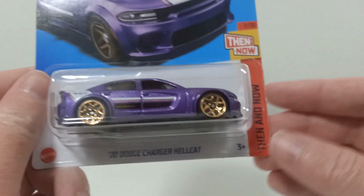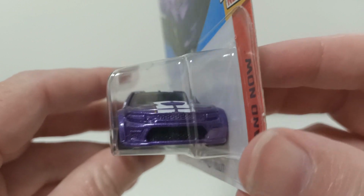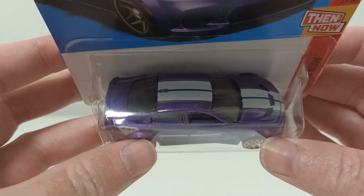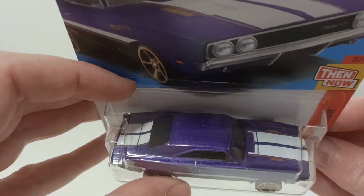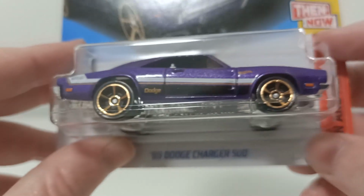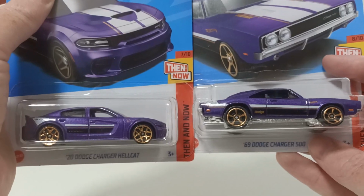Then I picked up, along with more muscle sort of deal, the Charger Hellcat in the purple with gold rims. Just awesome looking car. And then, because it's the here and now, I picked up the 500 in that same colour combination with the GT stripes down the top. Dodge 500 on the back. Just a cool looking combo. And I'm so thankful that I managed to pick up both. There's heaps of these out there, so I managed to pick up both.